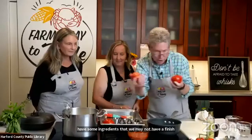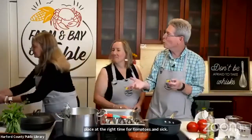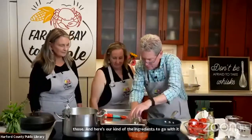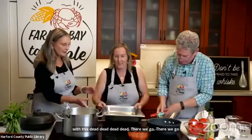Now, I have a finished sauce, but you need tomatoes, and we're in the right place at the right time for tomatoes. Now there should be a bowl of tomatoes there that they're holding out on me here. There we go. We already did chop some of those. And here's our ingredients to go with this.